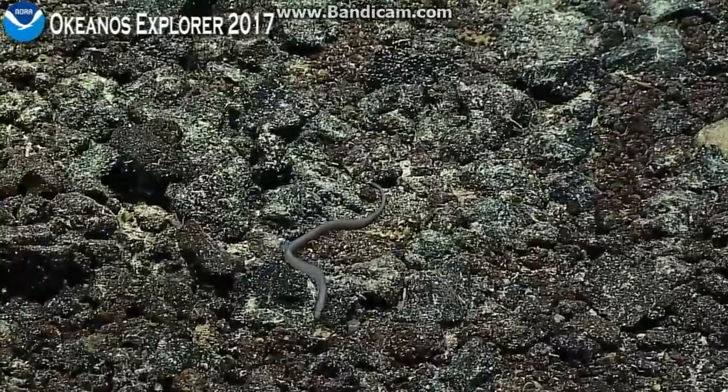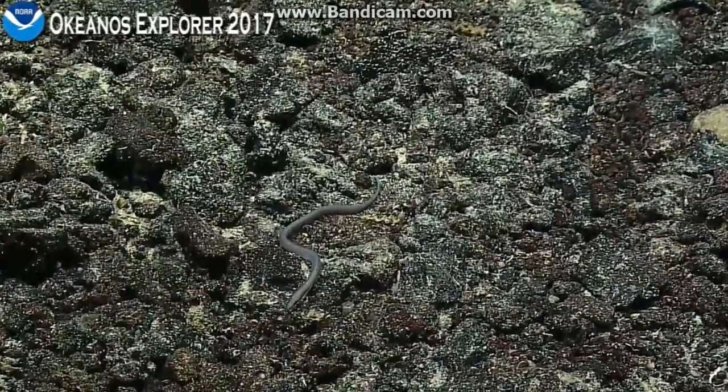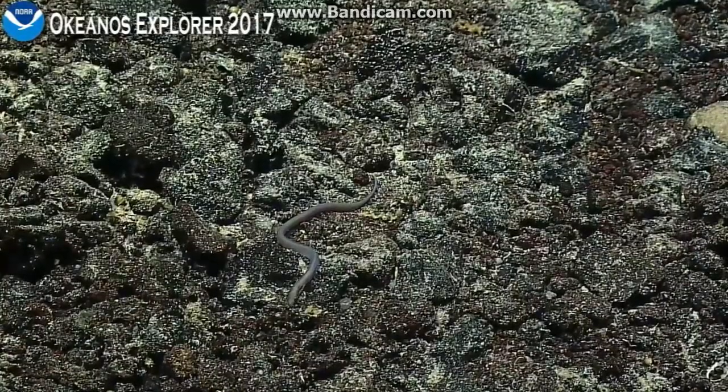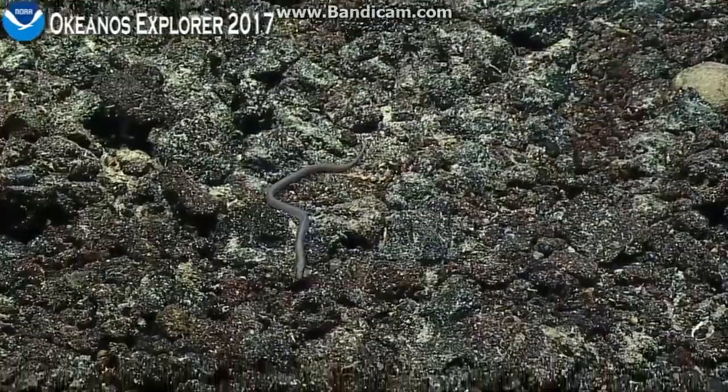It does not look like a conger eel. It's hard to describe why. More slender body, and also I'm guessing it's a snake eel, but that's just a guess at the moment. Snake eel is a great name. It looks exactly like a snake.